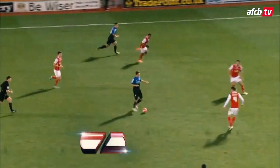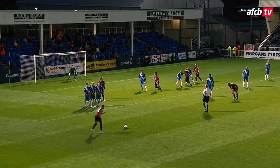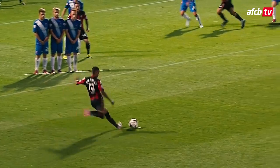Coming around with real confidence as Bournemouth come forward again. It opens up for Stanislas. He's around Adam Collin, and the outcome never really in doubt. Here he goes, Stanislas. How about that? Gets better and better for Bournemouth. It's a stunning free kick.